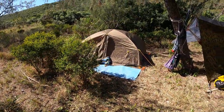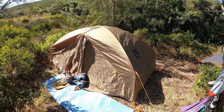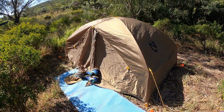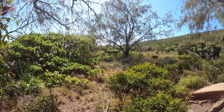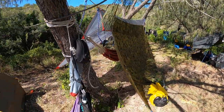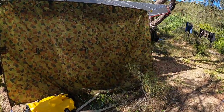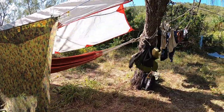Then over here, this is the Campbell clan. They're on a bit of a walk at the moment, but this is their tent that they've both been sleeping in. And then over there, that's Neil's hammock. And that is Hamish's hammock. So you probably noticed this rain fly here. This only went up this morning. We had a bit of rain come through. That's just protecting from the south.